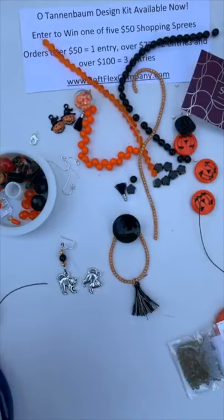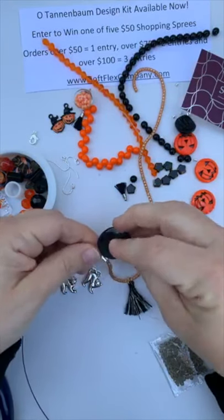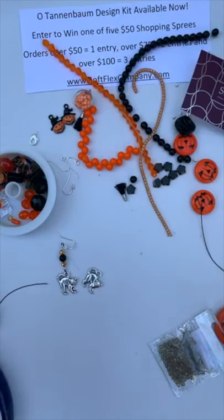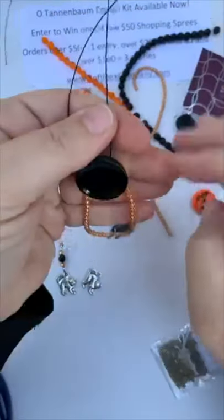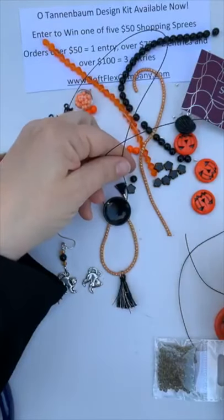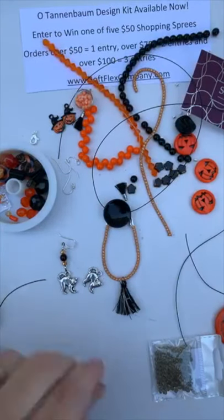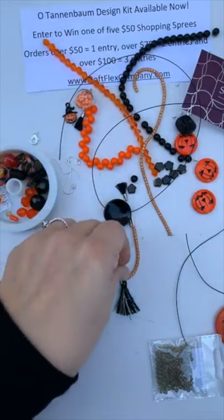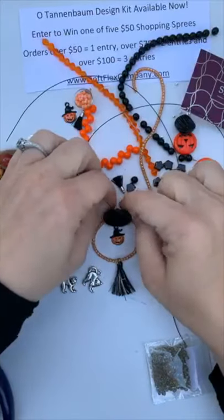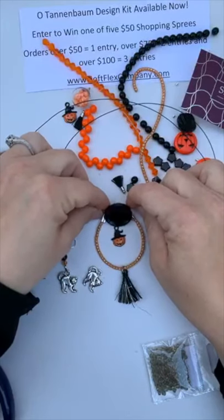And let's see what this might end up looking like if I were to string these together, and then I can bead on either side. So that's what we're looking at so far. Do I like it is the question. Do I want to hang something else? I could hang something temporarily from the button and then I could cut it off when Halloween's over if I wanted to. That would be kind of fun.